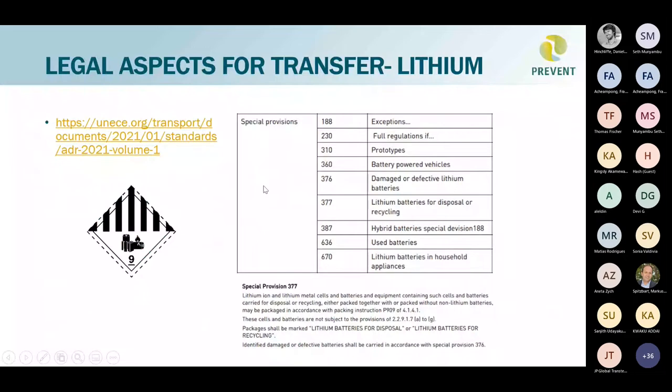The special provisions are mainly paragraphs inside the ADR rules that explain what is related to lithium ion batteries. Here, lithium batteries for disposal or recycling. I have extracted the information, and you see they give you some idea of what you need to do. They also say that the packaging needs to be a certain way. They tell you what you need to do regarding labeling, the size of containers, and what you can send, when, based on the type and capacity of the batteries. There is plenty to read, honestly.